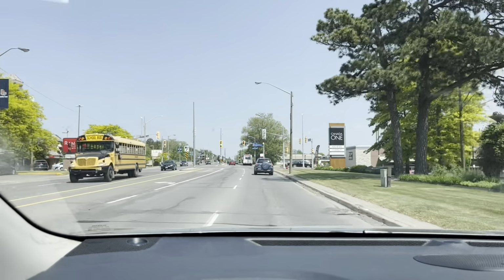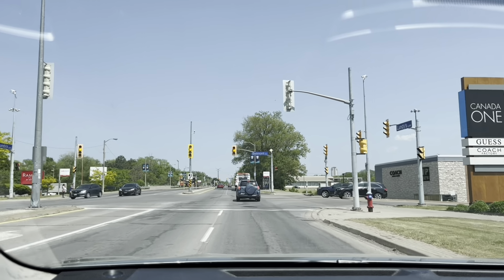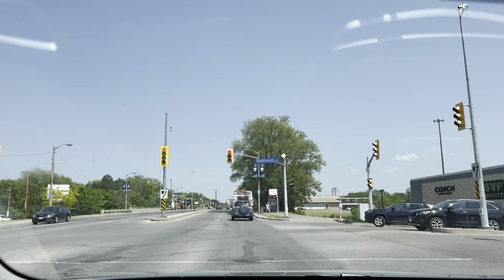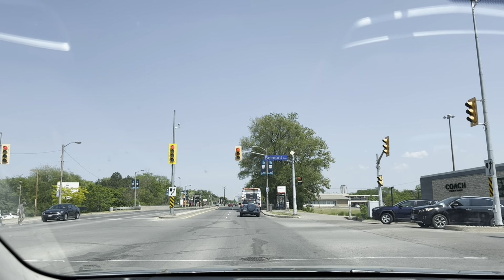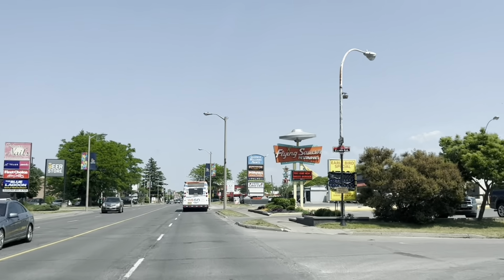So we're on Lundy's Lane, everyone, and I'm going to take you to a place that I enjoy eating at when I come to visit Niagara Falls. So I'm going to stop there and pick up some food. Here it is, Flying Saucer Restaurant.